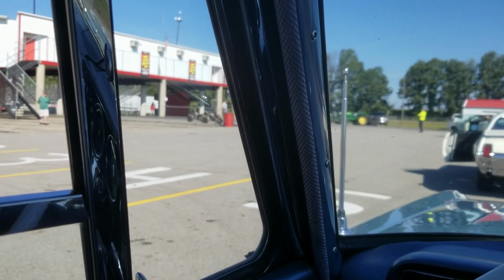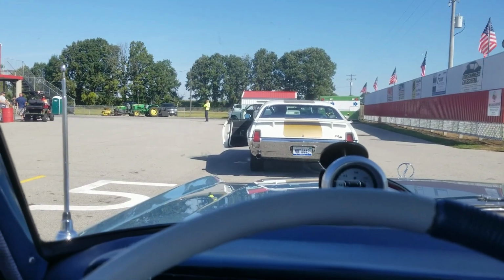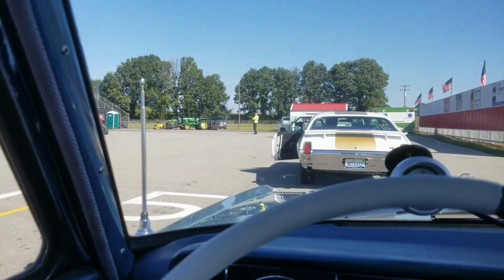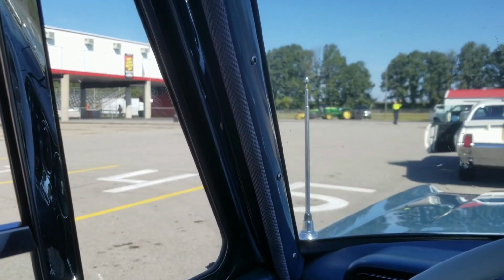Hanging out in the staging lane, getting ready to make my first pass. They're just doing some track prep, so another minute these two guys will go, then I'll get a chance to run down the track. Hoping to be under 16.1, hopefully 15.7, we'll see.